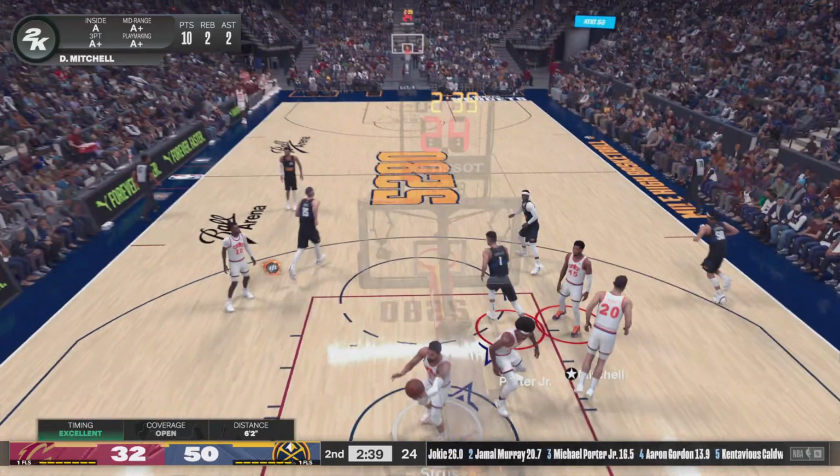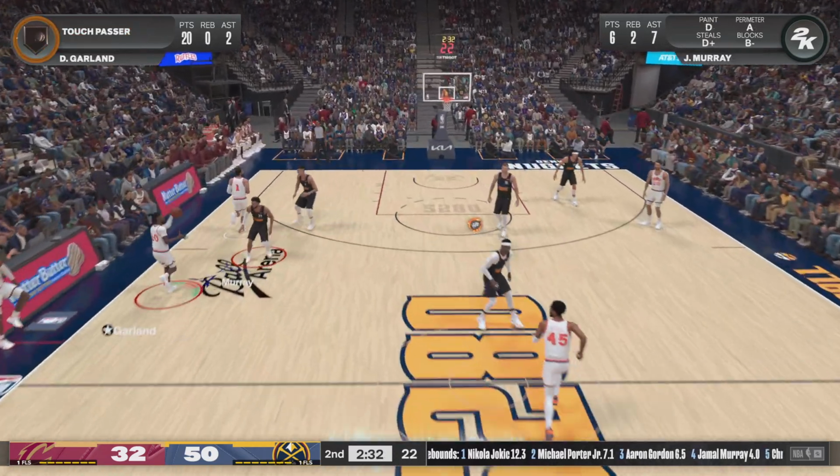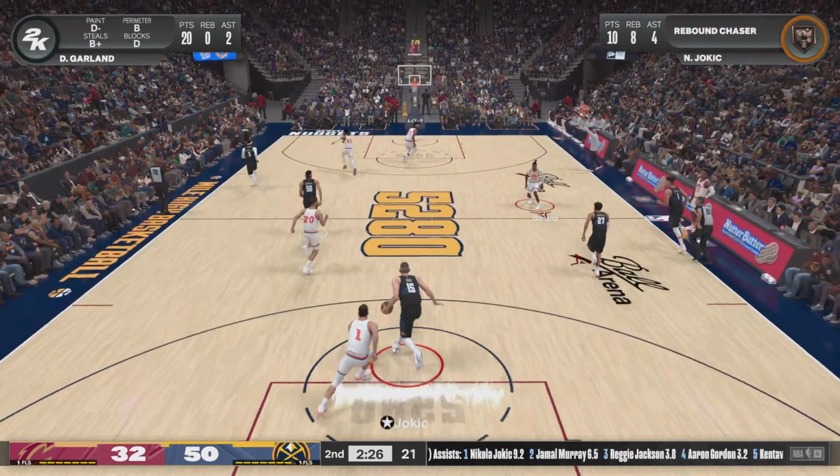16-point lead, the largest margin in the game. That's been typical of their performance today. They're sharing the ball and creating good shots. Really a prime example of the difference in how these teams have operated offensively. Much more individual play at the other end.